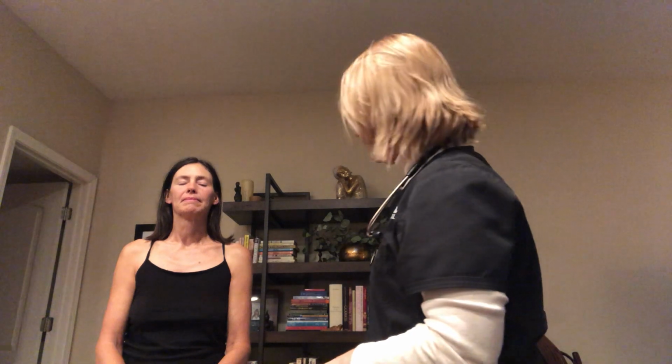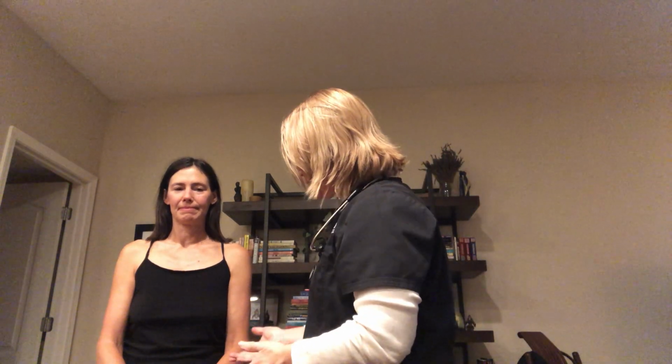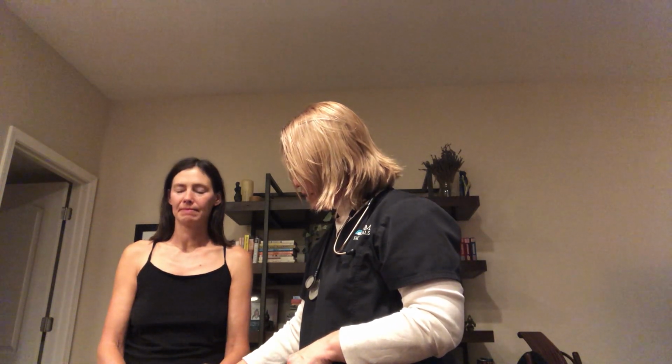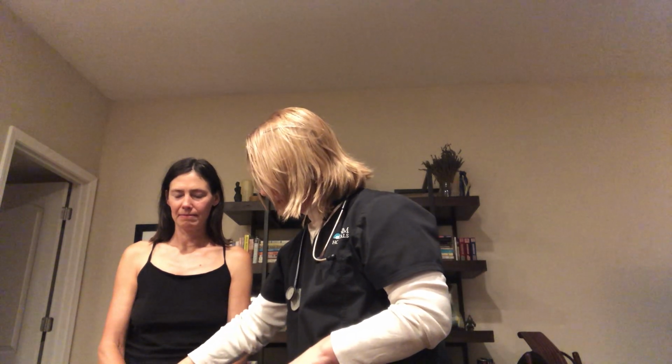And I would continue doing this on the other hand. It's all 1 to 2 second refill time, so that's good. Also, I can check the skin to see if she's dry, with the skin turgor test, and it snaps right back into place, so that means there's no tenting, and so she is not dehydrated.